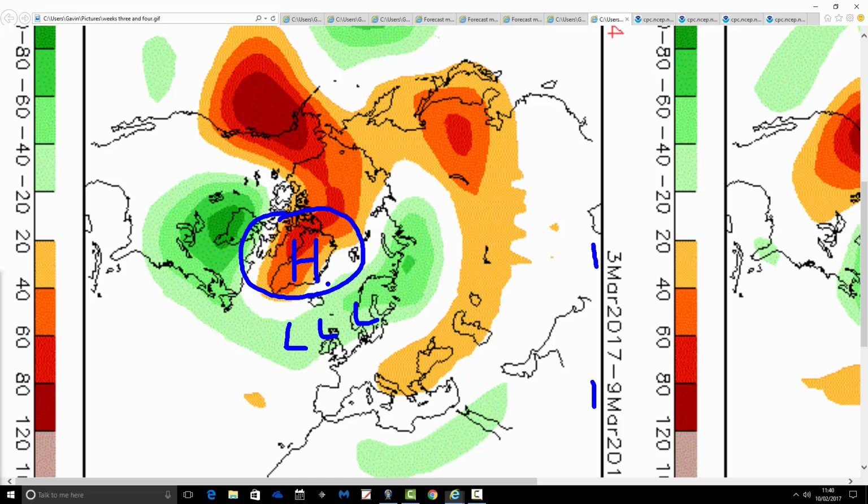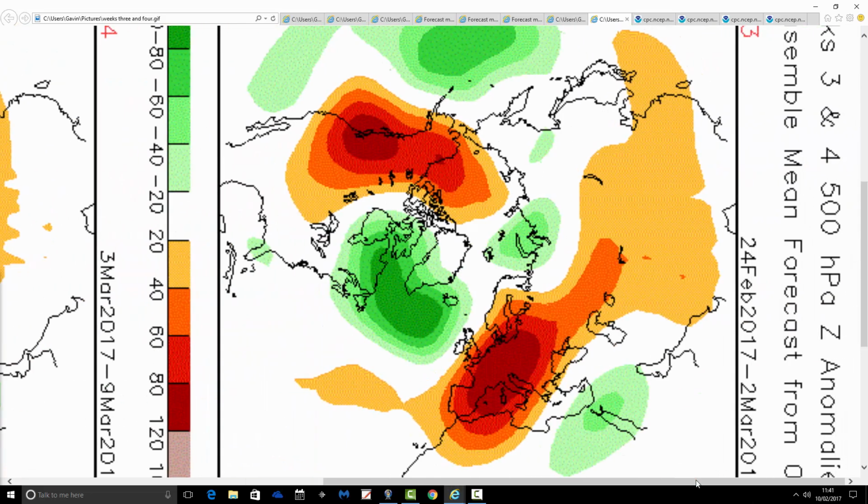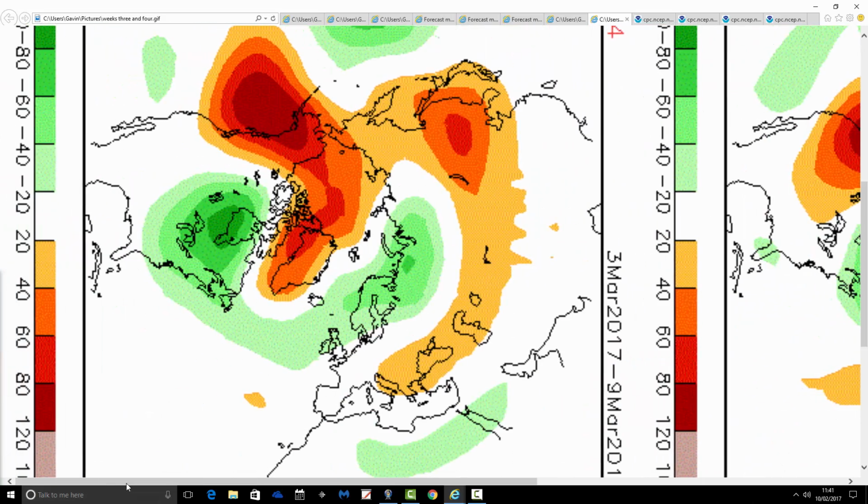So the model is certainly increasing it. It's lifting up heights around Greenland and extending into the North Pole for the start of March compared to what we see in week 3. In its own terms, it isn't a cold chart, because the low pressure running through the country is actually bringing the air in off the Atlantic.